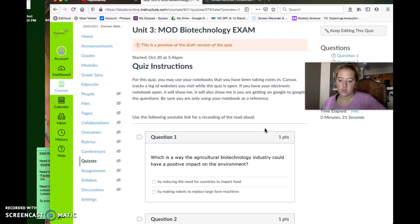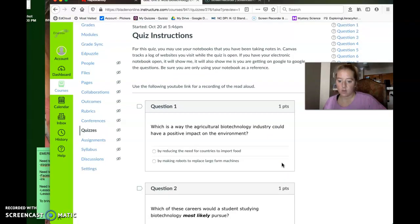So, which is a way the agricultural biotechnology industry could have a positive impact on the environment? By reducing the need for countries to import food, or by making robots to replace large farm machines?